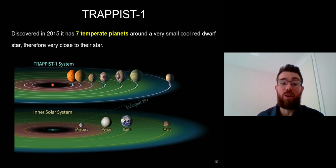So the smaller the star, obviously, the less luminous it is, and the less energy it's giving out. So the planets have to be closer. If you've got a bigger star, they can be further away. If you have a look at the image here, you've got our solar system there, where our planets are, and then zoomed in, very, very close to the star, is where the TRAPPIST-1 system is. So yes, they could potentially be habitable, but they're very close to that star because it's a red dwarf.